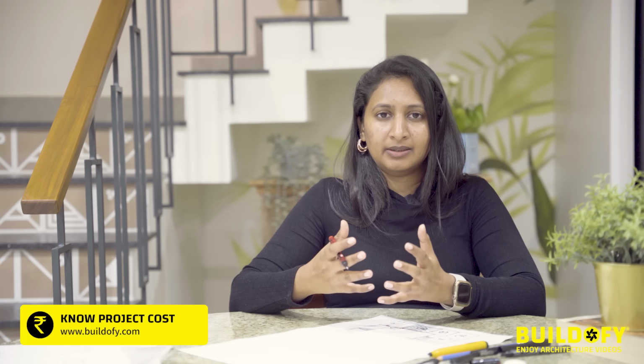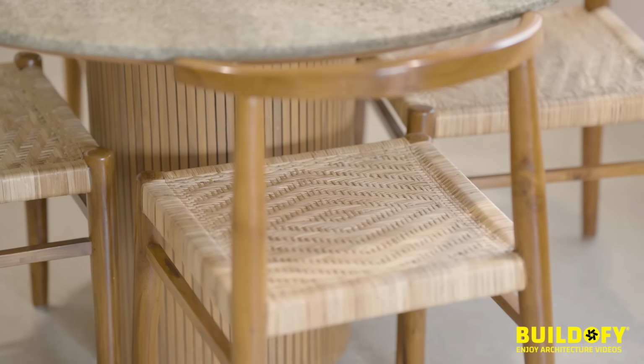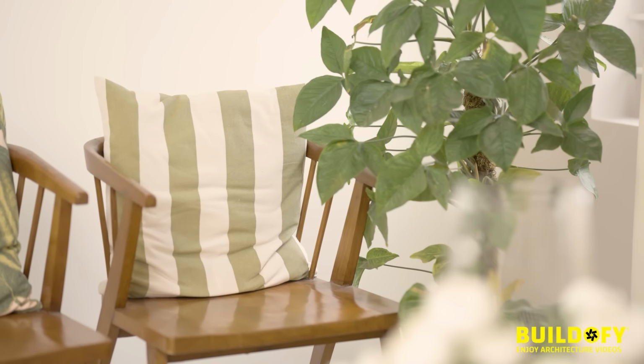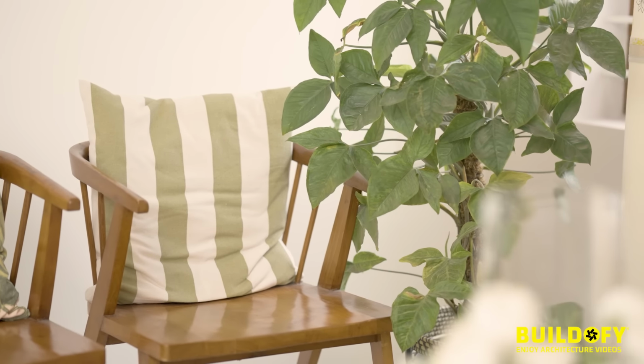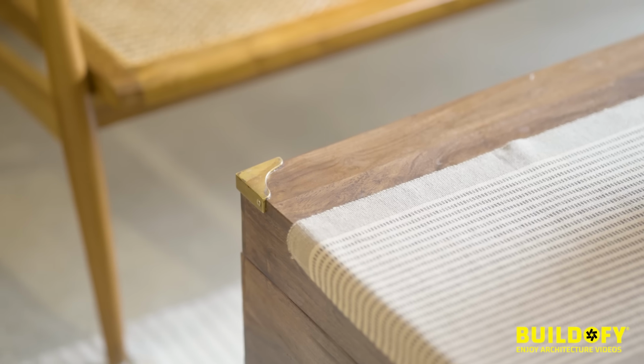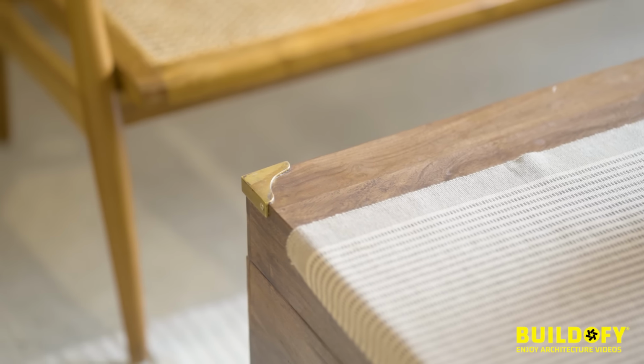According to our material palette, we have introduced cane elements in many of the spaces. Puja shutters being one of them. We have sandwiched glass and cane together. We have hand-picked a few furnitures which are of teak wood and cane, and a wooden chester complementing it.